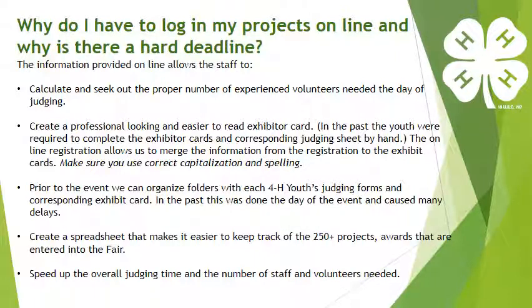Why do I have to log in my projects online, and why is there a hard deadline? The information you provide online allows the staff to calculate and seek out the proper number of experienced volunteers needed the day of judging. So what does that mean? The deadline to enter things is July 1st. After that, I can go online and I can determine how many projects are coming in the day of judging. If I find out that there's 100 projects for arts and crafts and there's only 2 projects for STEM, I know I need a lot more evaluators for arts and crafts than I need for STEM. So I calculate my volunteers based on the information that you provide me.